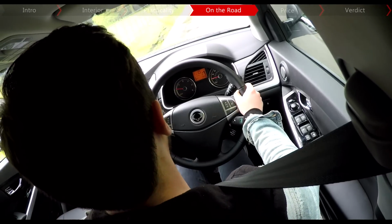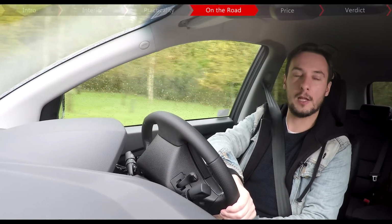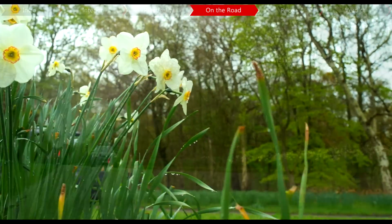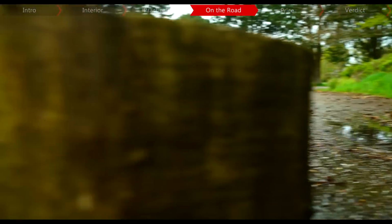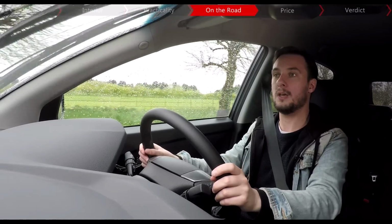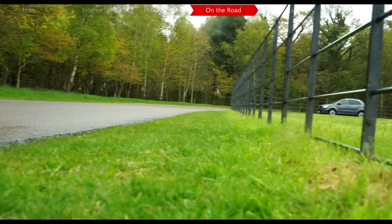Likewise, if there's one complaint that crops up again and again for SsangYong, it's that its engines can feel a little bit agricultural and a bit on the noisy side. The 176 brake horsepower 2.2 litre diesel in this car is no exception, but to its credit it is fairly punchy. More interesting is the fact that it generates a solid 400 Nm of torque from just 1,400 RPM, which means that it's got loads of low-end power for towing trailers, caravans and that sort of thing.